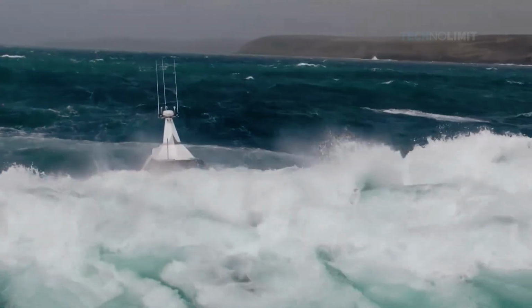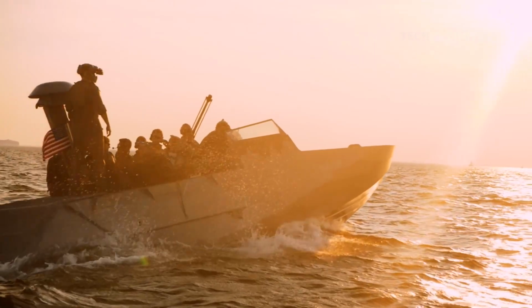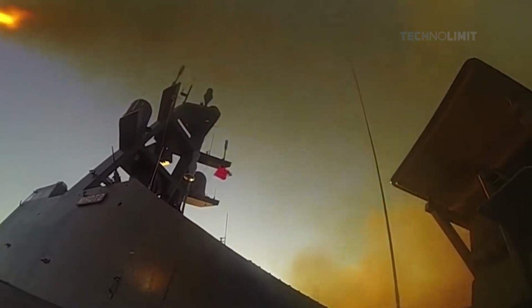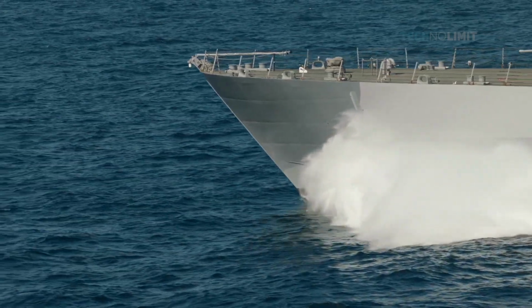They are the ultimate machines of speed and power on the water. They can outrun, outmaneuver, and outgun any enemy. They are the fastest military boats in the world.